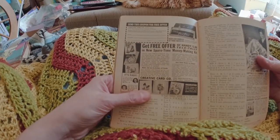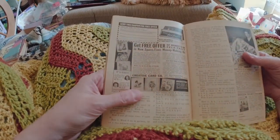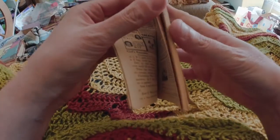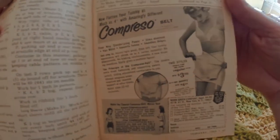Teletally. You get the handy Teletally for selling their cards. Sometimes the ads are funnier than the patterns. You also always get a lot of old ads like these.